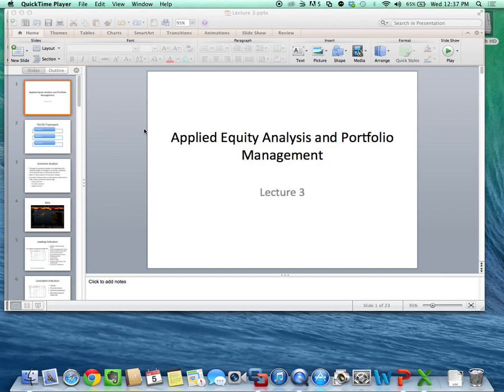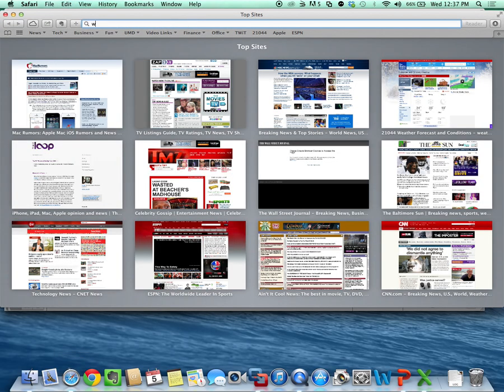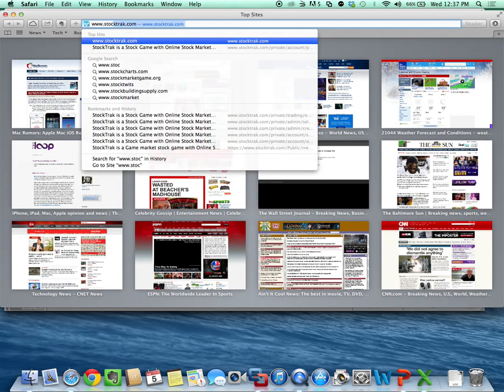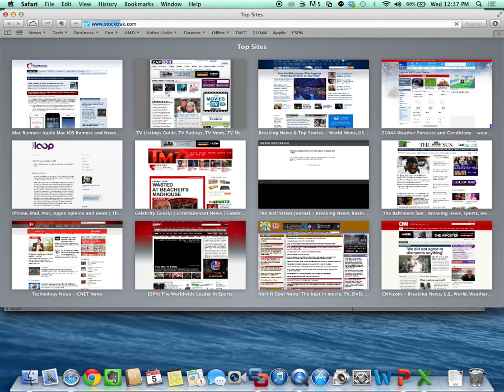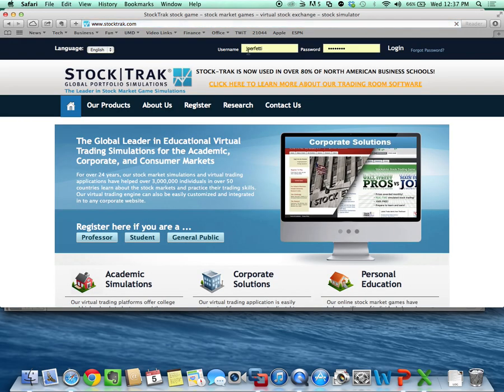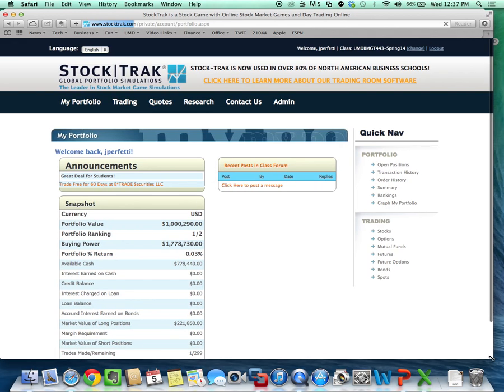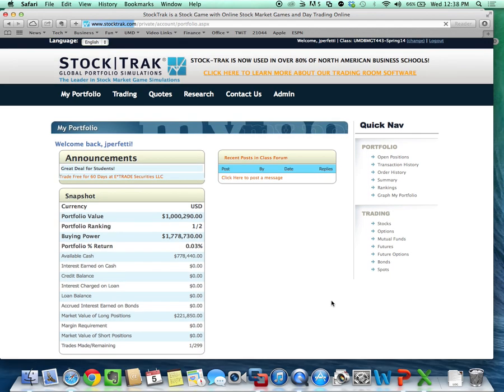So remember, in the StockTrack simulation, it's going to be competitive. So to sign up for StockTrack, you'll go to the website, StockTrack.com, with the link. You can have up to two users have accounts to log in to your StockTrack sim. Once you log in, you will see a summary of your portfolio. Now, when you first sign in, you will have $1 million deposited in your portfolio.